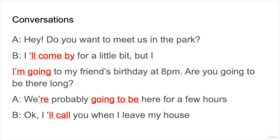We're probably going to be here for a few hours. This is likely, but not 100%. So we're not sure how long we will be at the park, but we're probably going to be here for a few hours. Okay, I'll call you when I leave my house. And this is a decision made in the moment, and it's a promise for something you will do once that happens, once you leave your house.